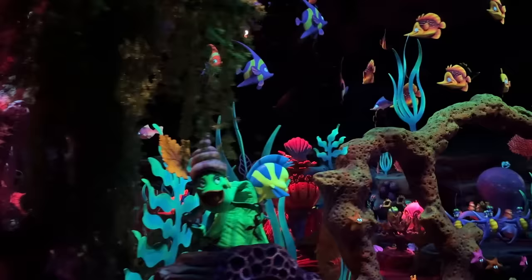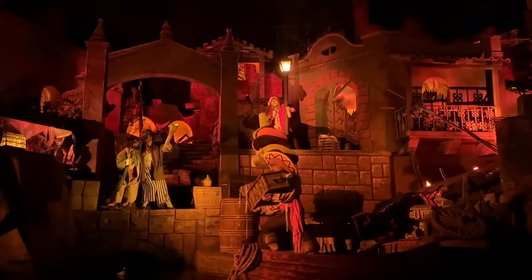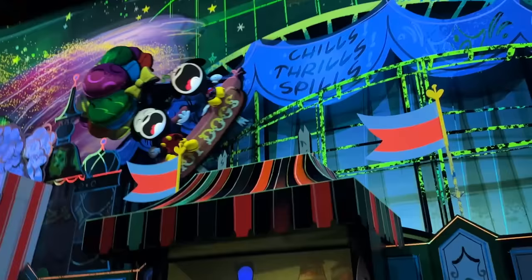Okay, last thing I'm going to talk about before we actually get in there and start riding some rides, and then I'll talk about some more best practices and things to do. Typically, you can only hold one Genie Plus Lightning Lane at a time. This does not count fancy rides. You can have your two fancy rides and one Genie Plus Lightning Lane, but there is a loophole to that.